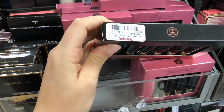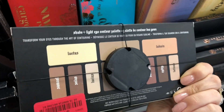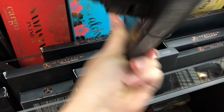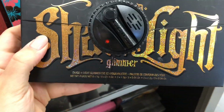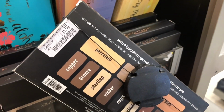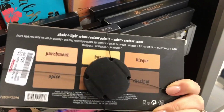They're so pretty. They also have the Kat Von D Shade and Light Eye Contour Palette. It looks like this, and it's $15. It looks like it's been marked even more down than normal. And they also have the Glimmer one too, so the one that is all of the shimmer shades, I think. And this is $27.99. They also have a cream contour palette from Kat Von D, the Shade and Light Cream Contour, so like a face palette.